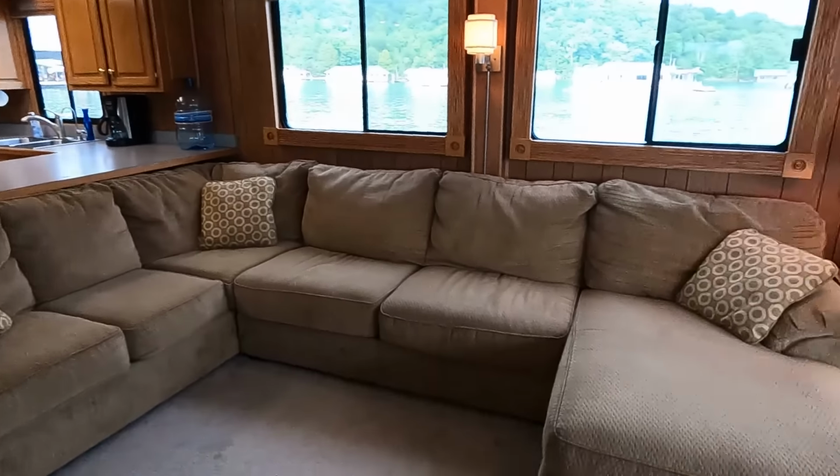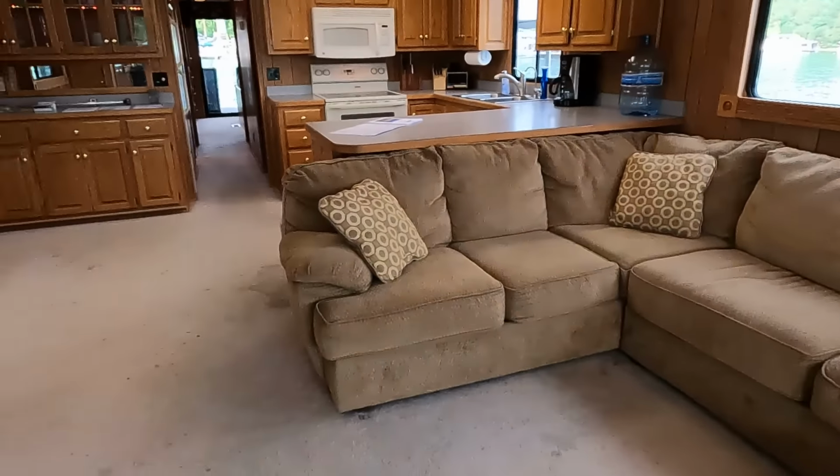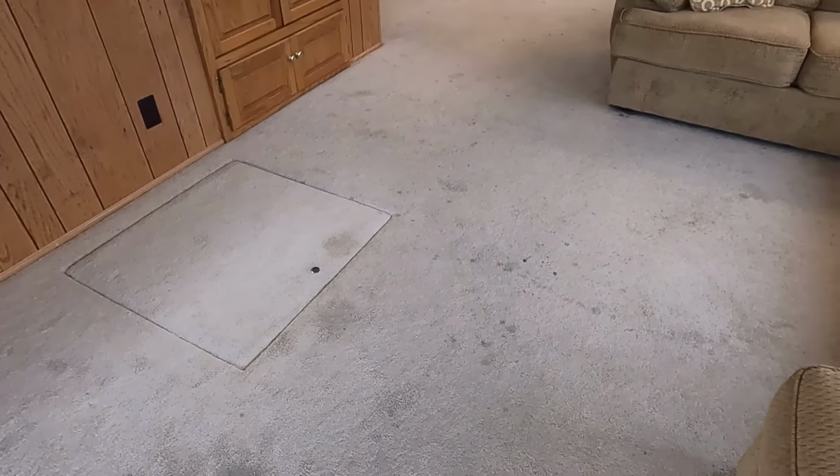This large sectional sofa is also transferring again. All right, so I'm now moving back. Actually, as I move back, I do want to pan down just a little bit. We try to give you the full 360-degree tour here.